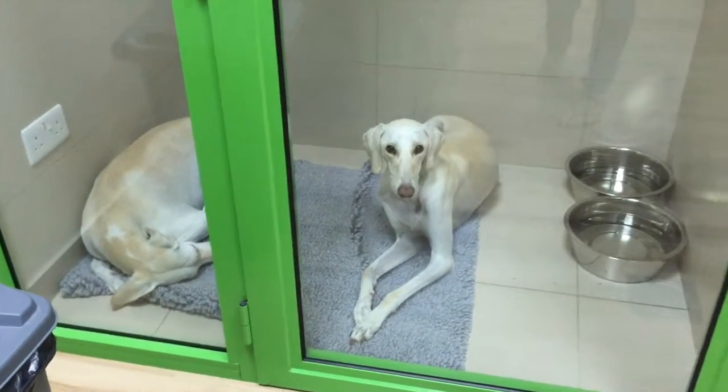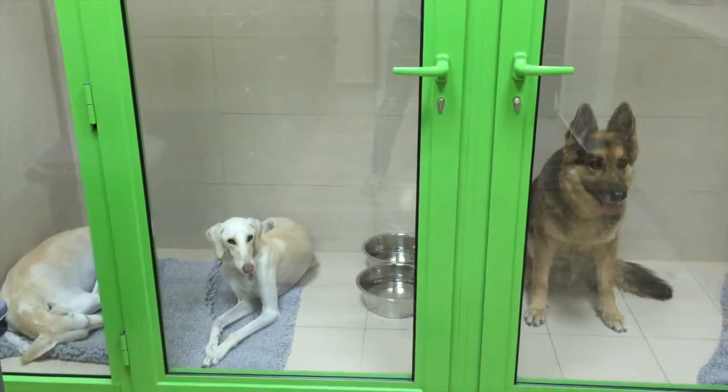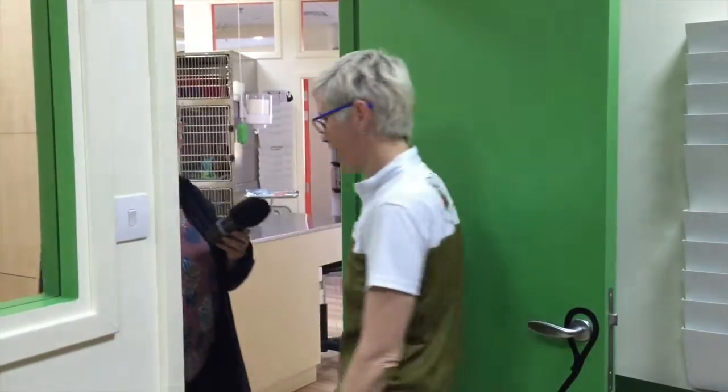Jazz over there, who's shaking and trembling, bless him. He's so sweet. German Shepherd. He's having an ultrasound of his tummy. He's like, no, I'm not interested. He was begging his dad to take him home. He's like, please take me home. But he should be home in a couple of hours. It's not too bad.